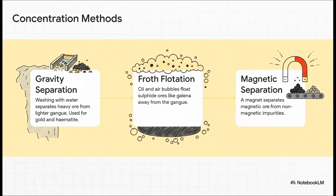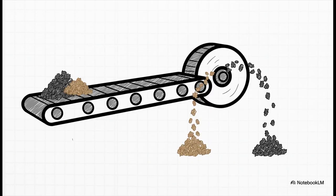And this is where things get really ingenious. Metallurgists basically use the physical properties of the mineral and the gangue against each other. So if the mineral is heavier, they just use gravity to separate it. For some other ores, they use this really clever, bubbly froth to float the good stuff right to the top. And sometimes the solution is as elegant and simple as a magnet. Take magnetic separation, for instance. It's a perfect example of how simple physics can be so incredibly powerful.